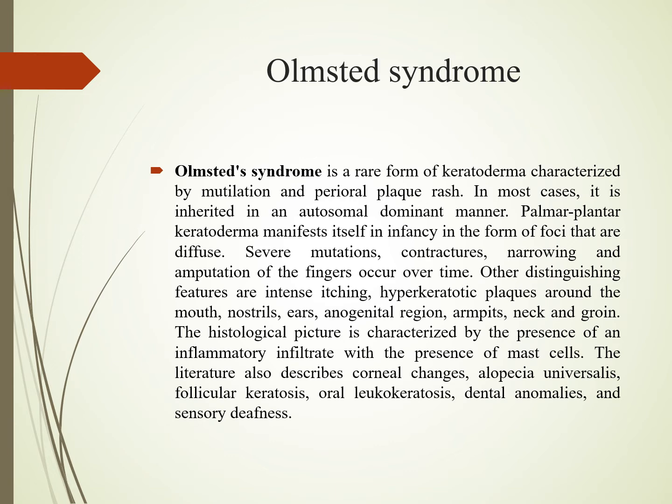Olmsted syndrome. Olmsted syndrome is a rare form of keratoderma characterized by mutilation and perioral plaque rash. In most cases, it is inherited in an autosomal dominant manner. Palmoplantar keratoderma manifests itself in infancy in the form of diffuse foci. Severe mutilation, contractures, narrowing and amputation of the fingers occur over time. Other distinguishing features are intense itching, and hyperkeratotic plaques around the mouth, nostrils, ears, anogenital region, armpits, neck and groin. The histological feature is the presence of an inflammatory infiltrate with mast cells.